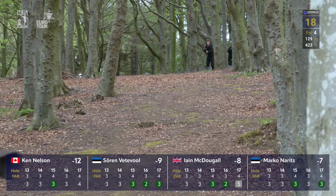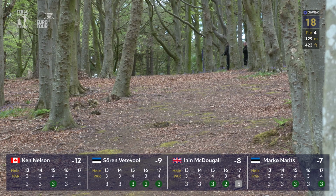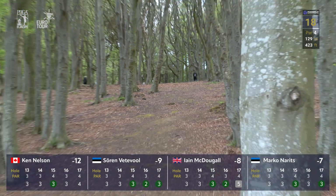Just catches that guardian tree, knocks him down. He stays in the fairway though. Should have a decent upshot. Still in the hunt for a 4.